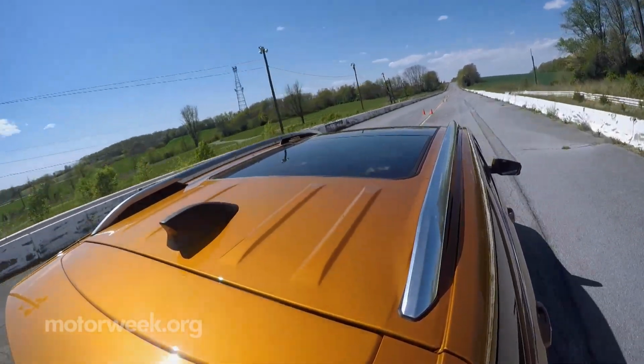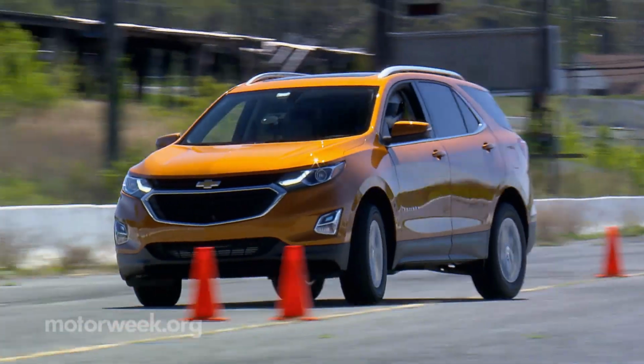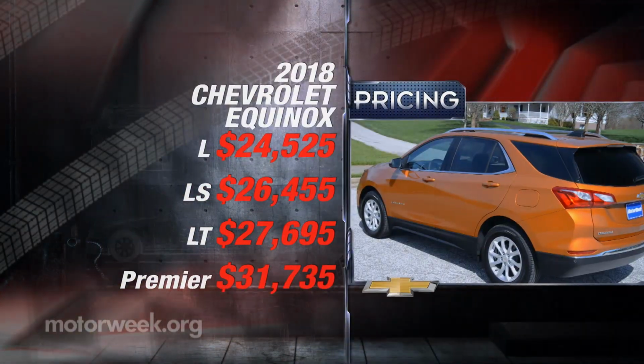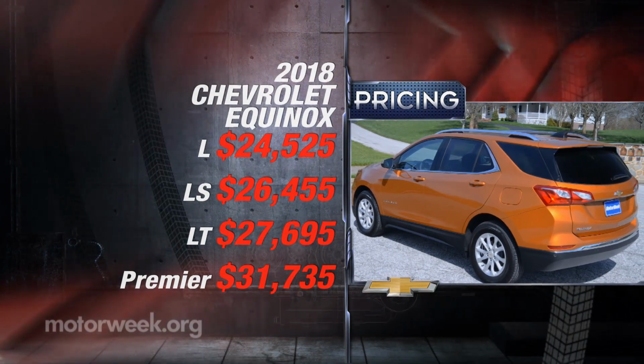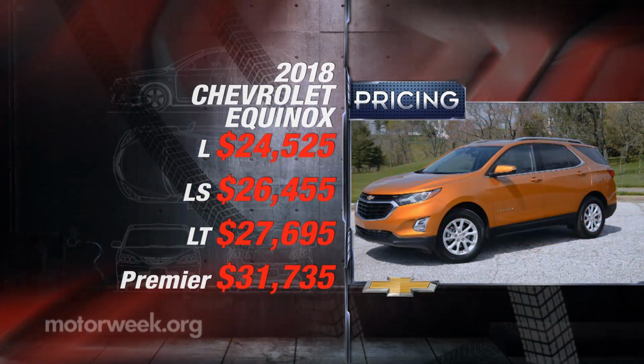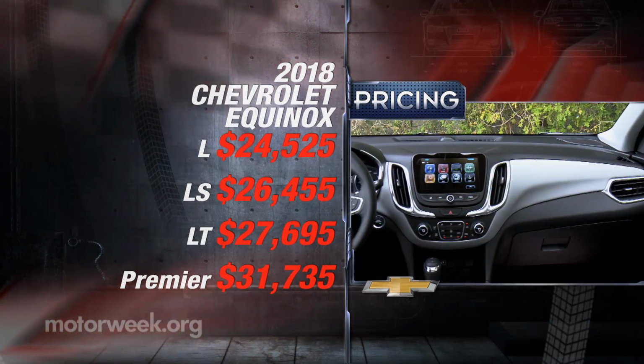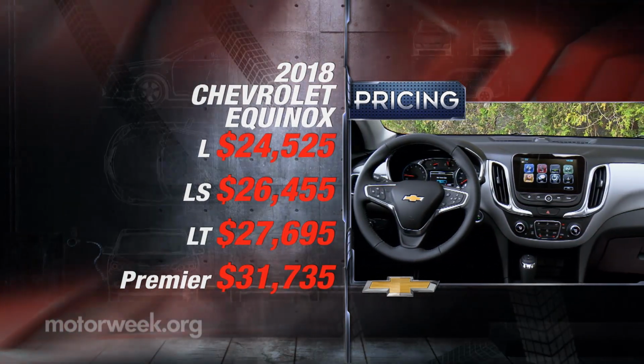Note, an Equinox with the 2.0T and 9-speed more than levels the playing field. A slight increase in base price over last year puts an Equinox L at $24,525. Top-level Premier starts just over $30,000.